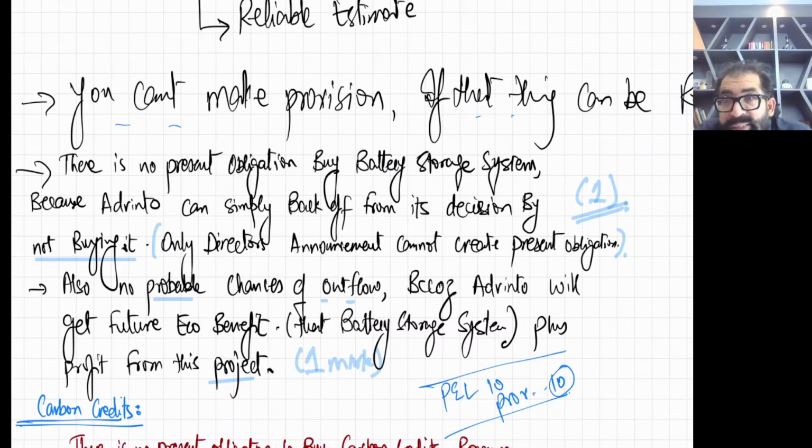Because in return you are getting an asset. In return you are getting the battery storage system. So normally it's not allowed, but still you should have debited the asset and credited the provision. Although that provision will also be wrong, but why did you debit the P&L?